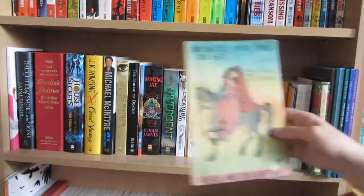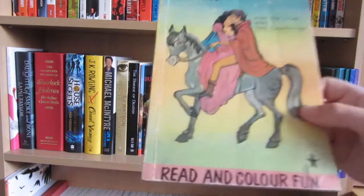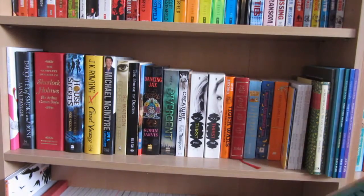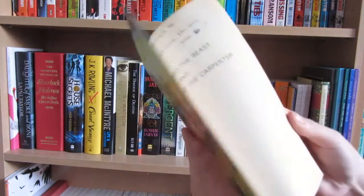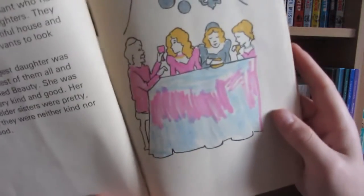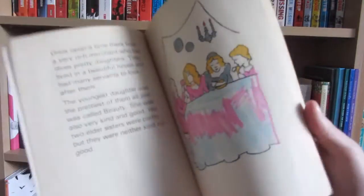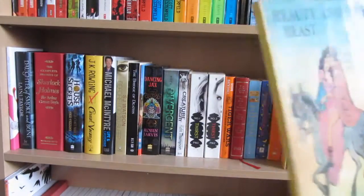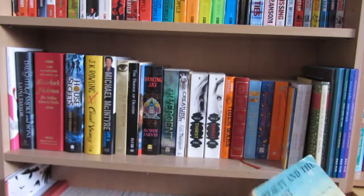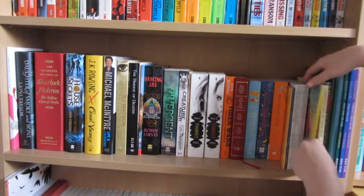Here I have another Beauty and the Beast thing. And this is a read and colour fun. So it's basically the same story, but you can colour it in. And because I'm so talented... actually, this was my sister's first. This is probably her excellent colouring. I haven't really done much. And it's also got The Lion and the Carpenter in, apparently. So yeah, that's in there too.